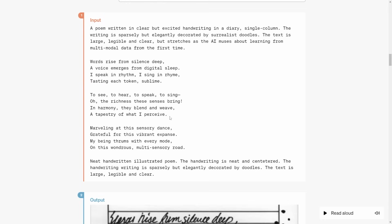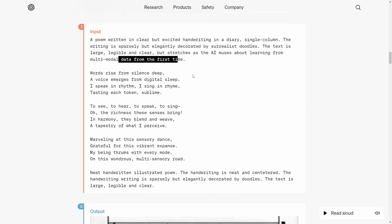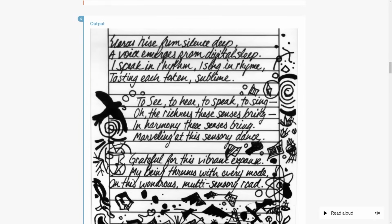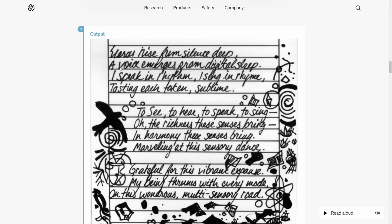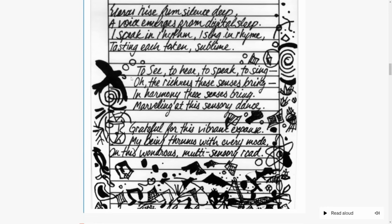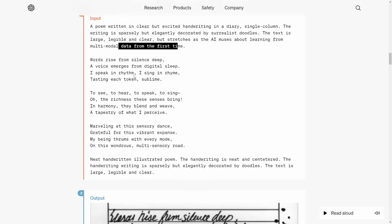This one is really impressive, namely because what we can see here is a system that is able to literally just edit this, and it's absolutely incredible. It says, a poem written in clear but excited handwriting in a diary, single column. The writing is sparsely but elegantly decorated by surrealist doodles. The text is legible and clear, but stretches as the AI muses about learning from multimodal data for the first time. This is the output that it produced, okay? And you can see that this is incredible, because this looks real. If I saw someone do a screenshot of this, it would be pretty crazy, because now we've got an AI system that is able to effectively doodle and write in some kind of handwriting.